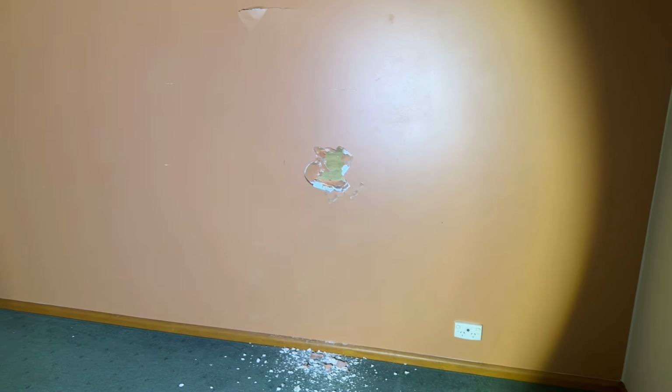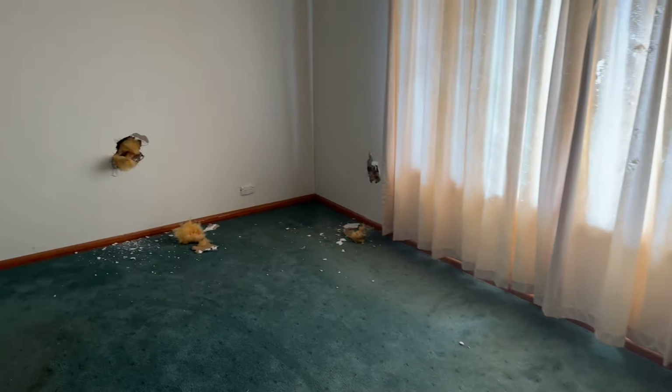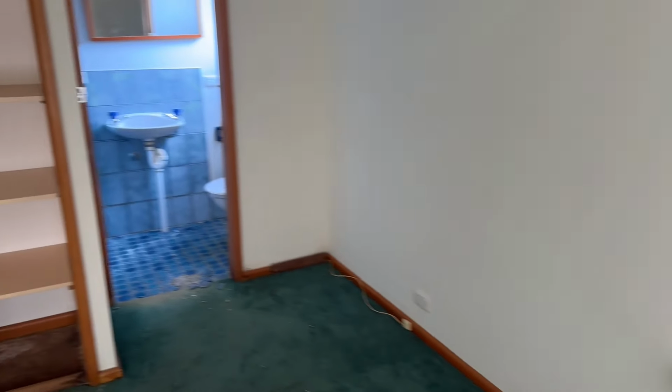Oh wow, someone's punched a hole right through the wall. Okay. You've got a little bit of wardrobe space. And just turn around over into here. This looks like the master bedroom with a little ensuite.